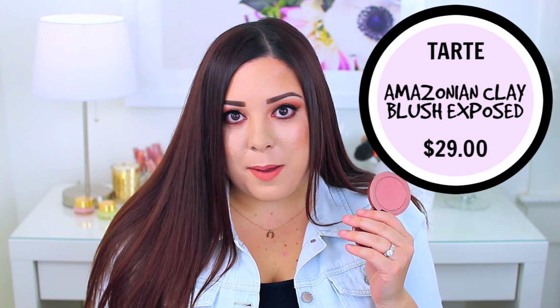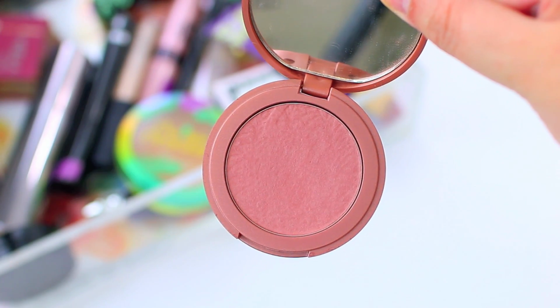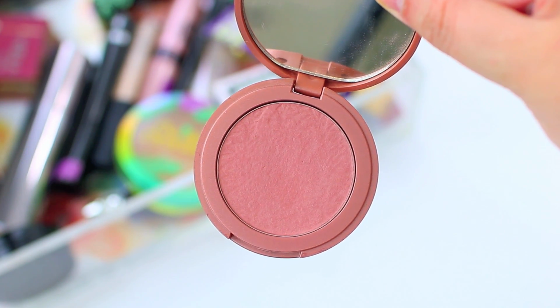Blushes are so hard to use up because I love blush. I'm always switching it up, so it's hard for me to focus on just using one of them. I do use this blush fairly often, but I don't think I use it often enough to be able to use it up. So I definitely don't think I'm going to be able to finish it up. I've barely made a dent in it.